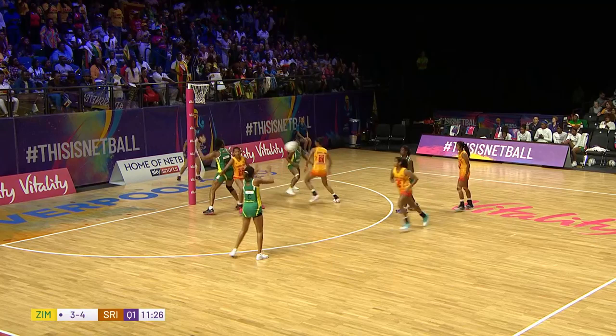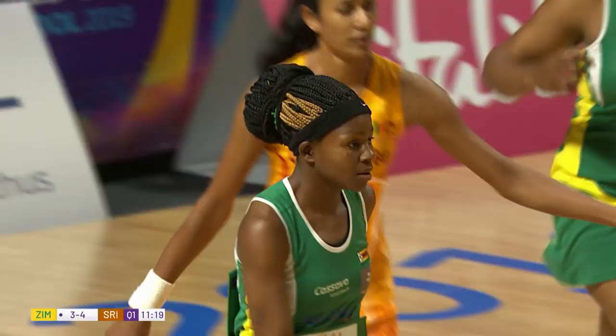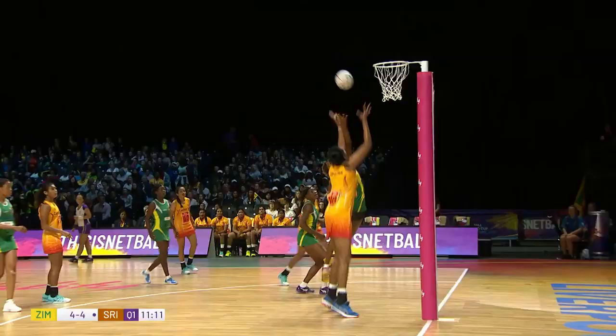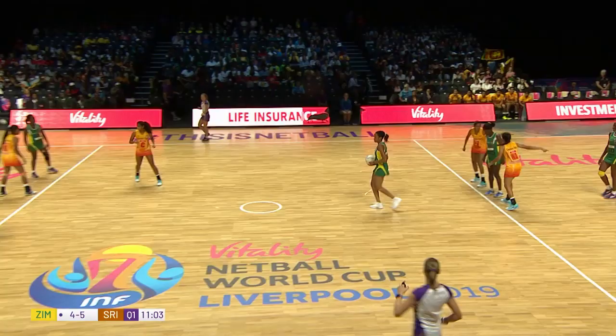Zimbabwe through their centre. Malawi. There's another one for Lovu. And that action is actually something that we see in the African nations. We see that quite a lot, especially with the shorter goal attacks. You see the one-handed shot, unlike the two-handed shot that we just saw there from Sivalingam. The one-handed step back.